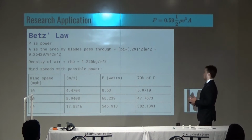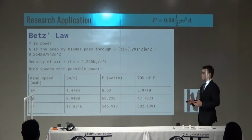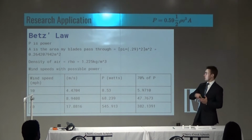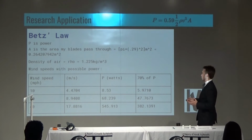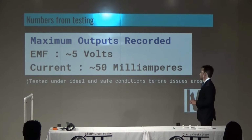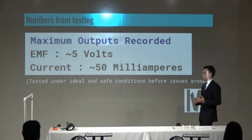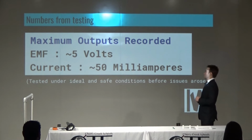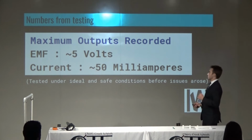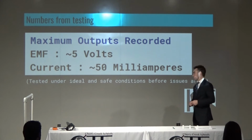These numbers also correspond with the area that my specific wind turbine passes through. So taking into account the size of my blades and everything, that's what I got these numbers from. After that, testing my actual wind turbine, which I'm going to be able to do a demo of in a little bit, the maximum EMF I was able to get previously was 5 volts, and actually today I was able to get up to 7 volts.